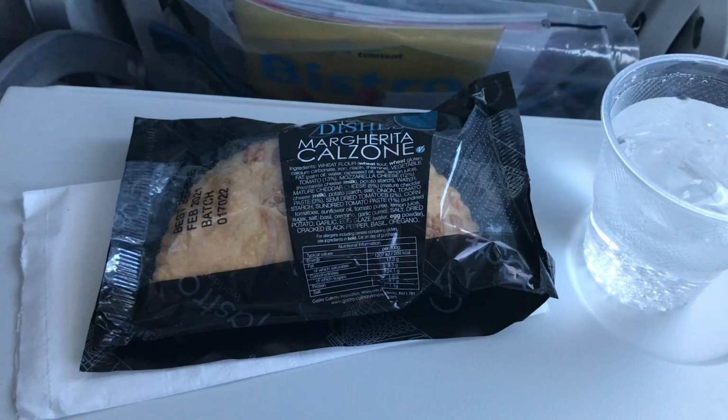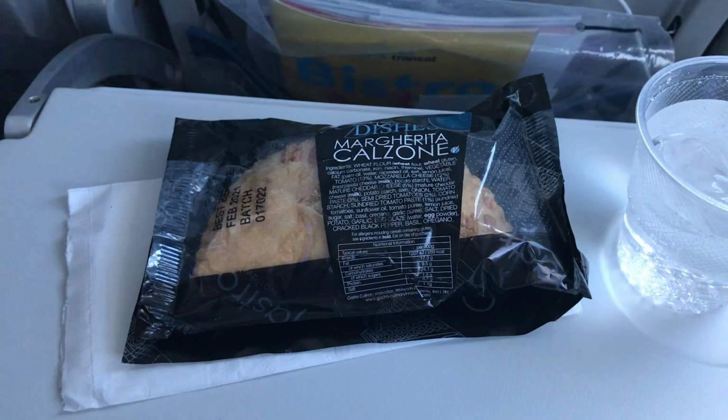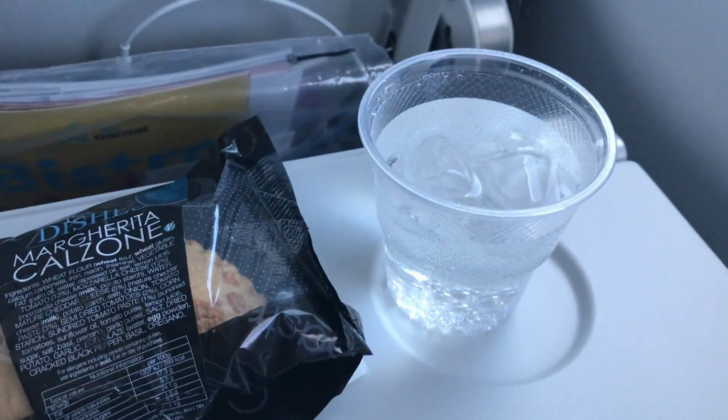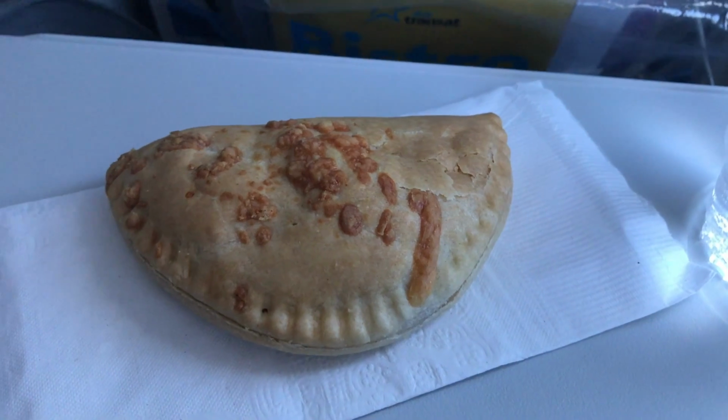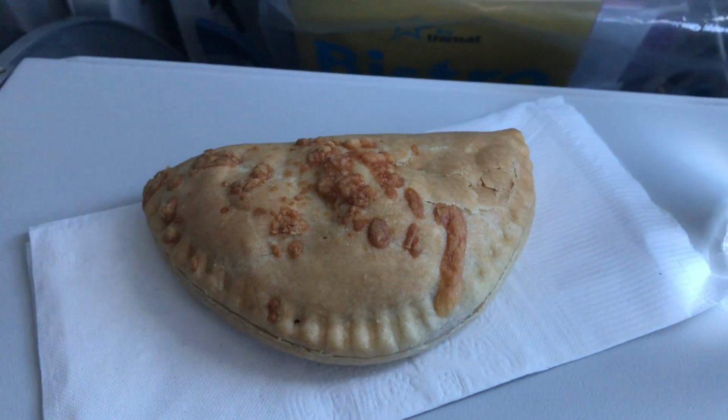As we flew over northeastern Canada, the crew presented us our before landing snack. It was a preheated margarita calzone with a drink. I once again went for Sprite. If you wanted a closer look at the pastry, this is what it looks like.